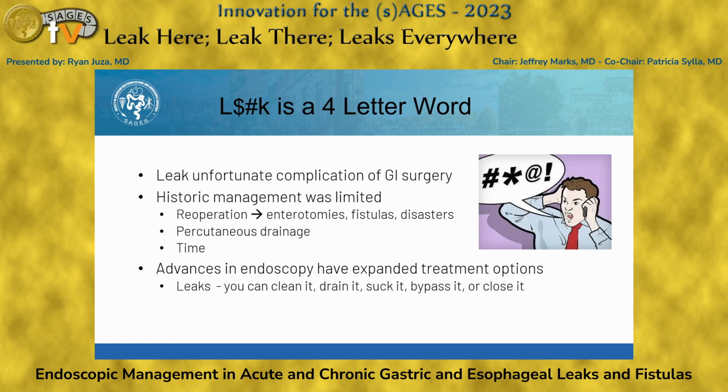So leak, a smart person once said, is a four-letter word, and I imagine that's what I look like on the right there when my resident calls me to tell me the drain has bile or enteric contents in it. But they're an unfortunate complication of all GI surgery. Historically, we've been limited to surgical intervention, which usually resulted in disasters, more enterotomies, more fistulas, or percutaneous drainage, or just waiting it out in time, if they could tolerate that.